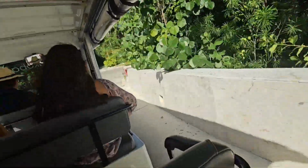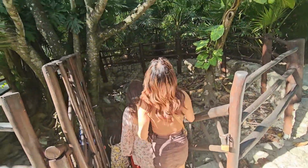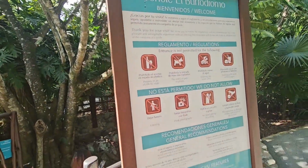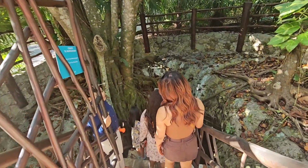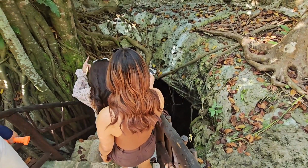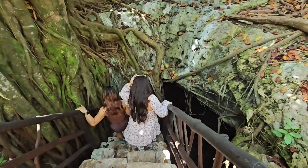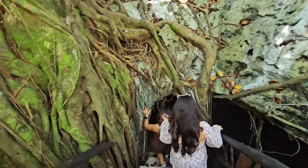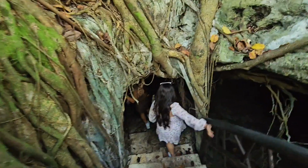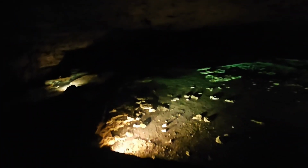Cenote tour. Sayote yun eh. Okay, look. Cenote. Yeah. Hey, going down? Yes, absolutely. That's a cenote. That's nice. Look, what's that, Cindy? Look at the cenotes in here. Wow. Look. This is a cenote here. Oh, they have fish in here.